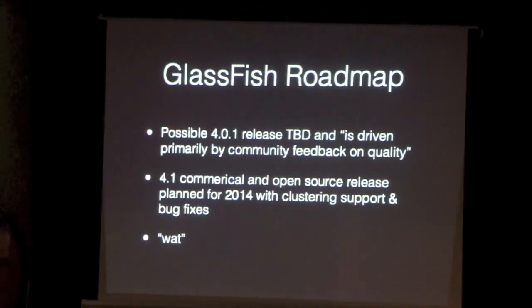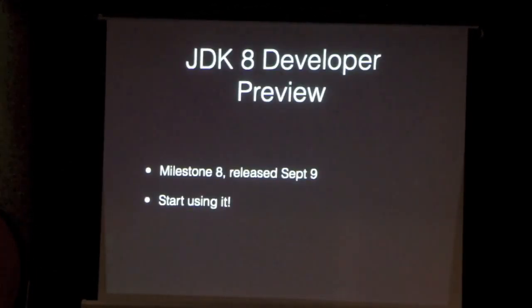Not sure. The JDK 8 developer preview is officially out.